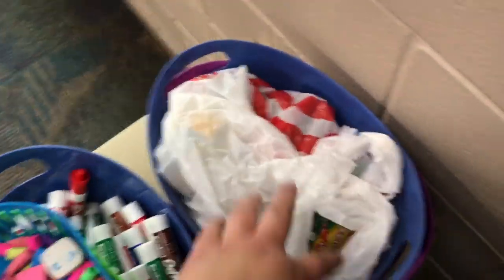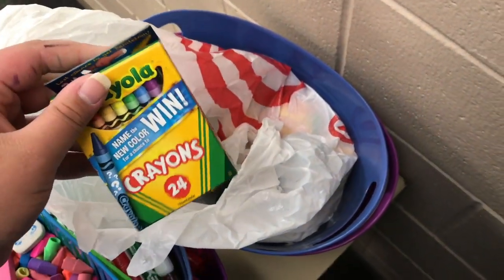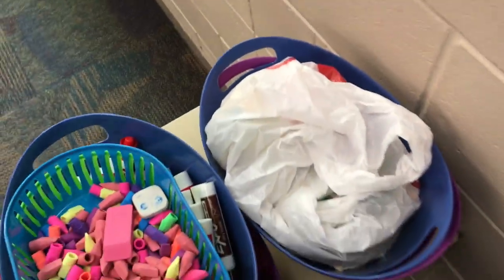And then I have a bag of crayons, and I have the containers from Dollar Tree that these will fit into perfectly. So for right now, I'm leaving them in the bag, and I will deal with that later.